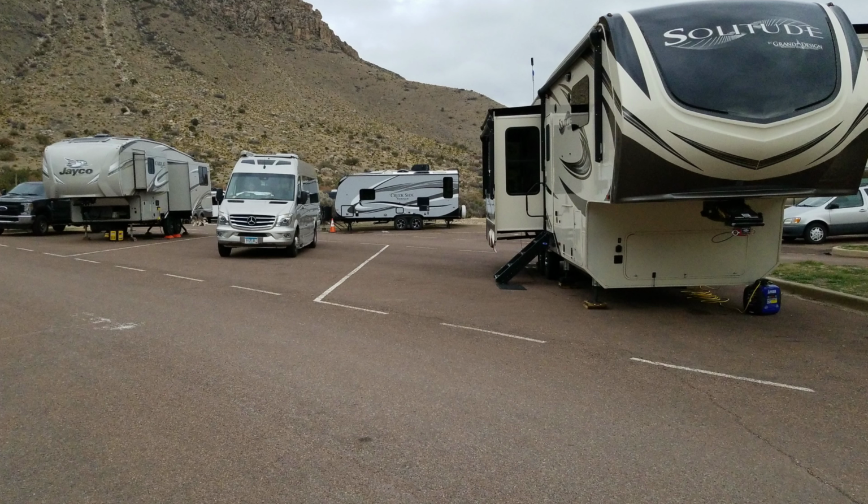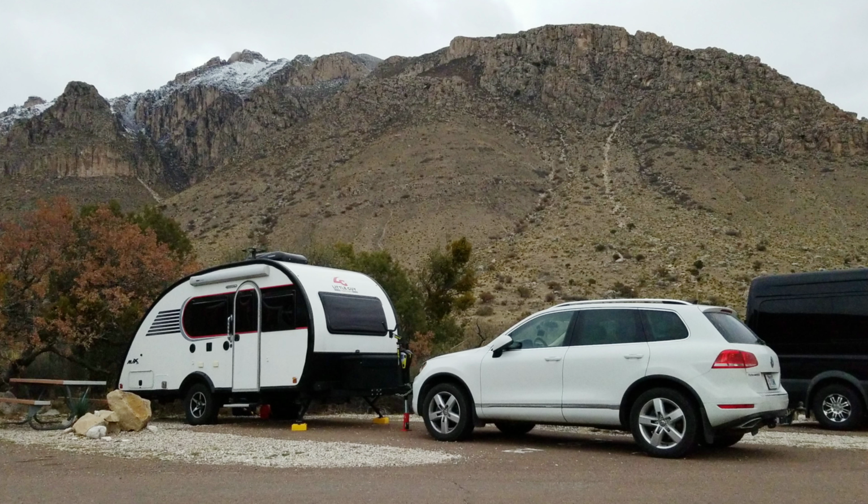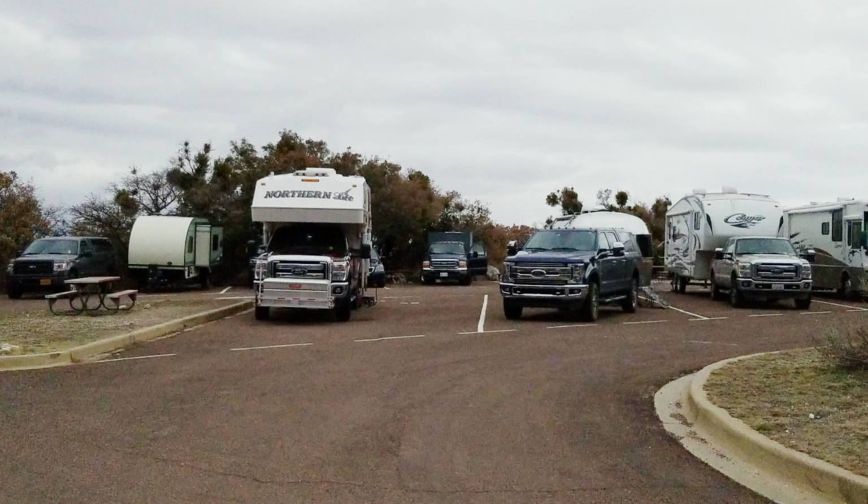The campground at the Guadalupe Mountains National Park is pretty no-frills. They do have a water station available. There's bathrooms available, no showers. It's pretty much a paved parking lot area for the RV section. We had no problem finding a spot. It is all first come, first served, no reservations, and it's $15 a night.